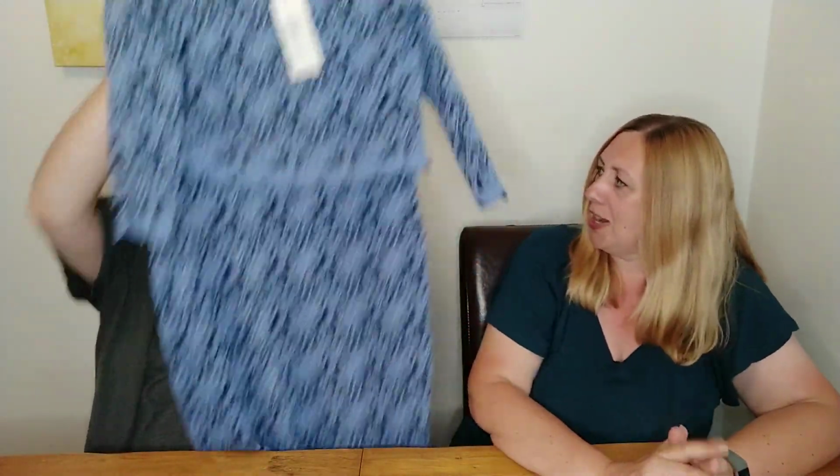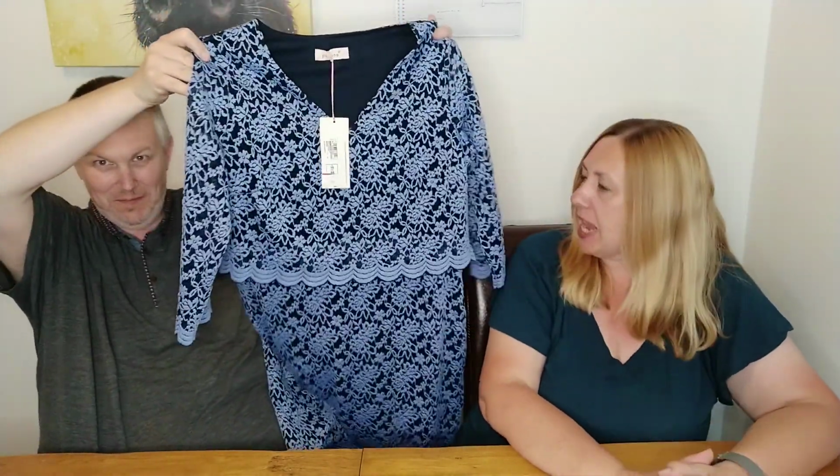The next item, hun, is a Per Una, new with tags. I don't know if it's a dress or like a 2-piece sort of thing. But it's new with tags. It would have been £55. Christ. Per Una is sold at M&S, so it's good quality. We paid £3, so we're bound to get more than that, hun. Oh yeah, definitely. Get that listed.